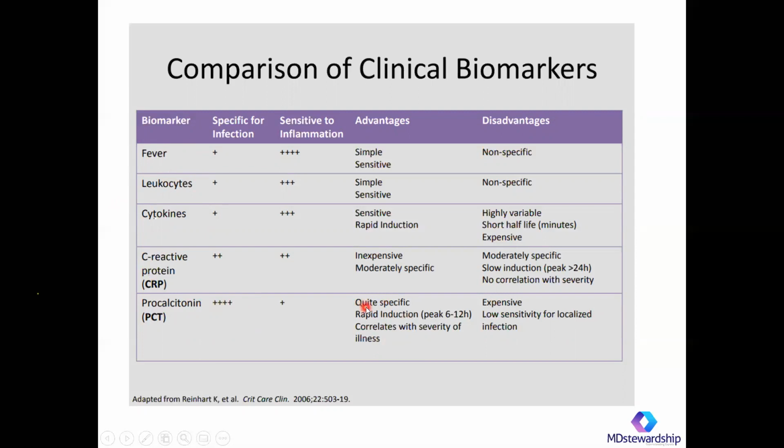So it's quite specific. It has rapid induction, so it peaks in about 6 to 12 hours and correlates with severity of illness. If it's extremely high, generally the patient is going to be a lot sicker.